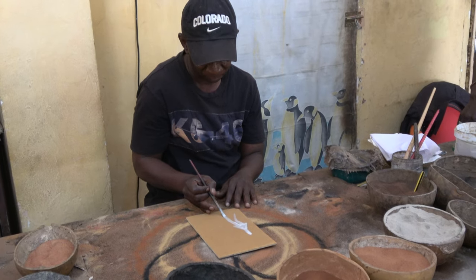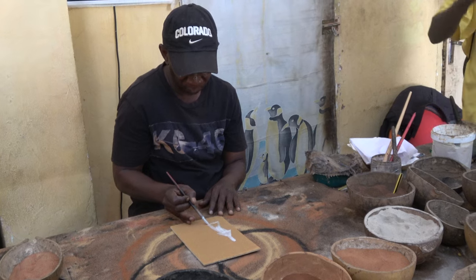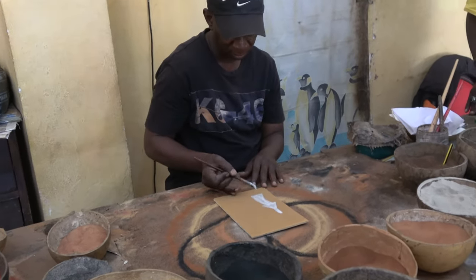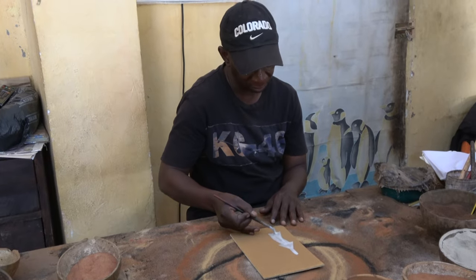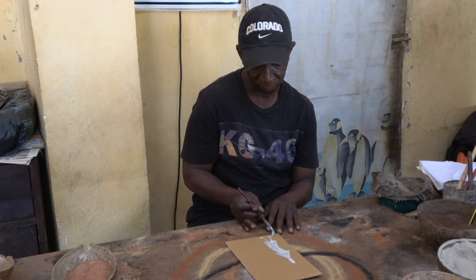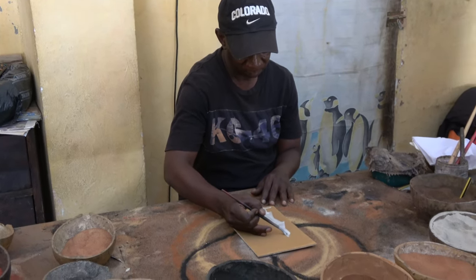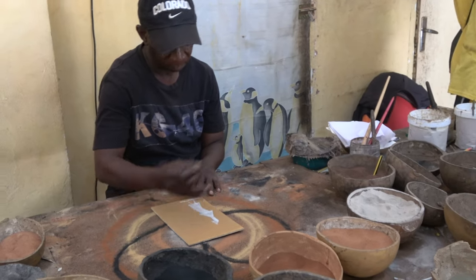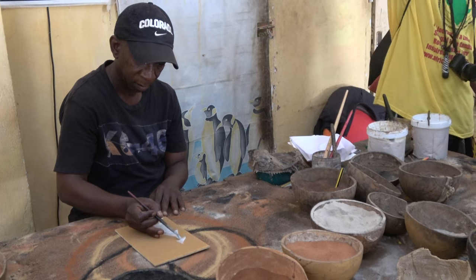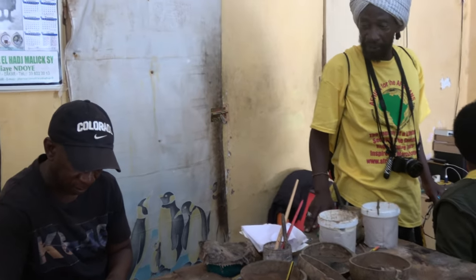Created by our former first president, Leopold Sédar Senghor. Donc là aussi, il faut faire un peu vite avant que la colle sèche. Il faut faire vite avant que la colle sèche. Okay. He's going to project a color that you will see, how bright it is, and after he's going to do the same thing on the top until it gets solid and becomes like art. Those are already done. But this is just one of the projections that he does.